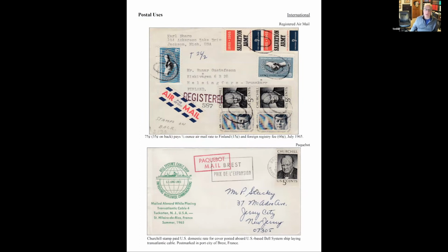You could mail post aboard a ship, and if it was a U.S. ship, you could use a U.S. stamp, and then when it reached port, it would receive a postmark, a foreign postmark. This is obviously a philatelic cover, but it nicely shows how that system worked.